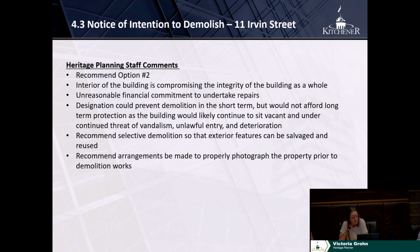While some of the heritage attributes are still intact, many are in poor condition because of water, smoke, and fire damage that has occurred to this property, particularly in the interior. And the interior of the building is compromising the integrity of the building as a whole. The costs to bring the dwelling back up to a habitable standard are not within a reasonable budget and are beyond the scope to make base level repairs. While designation could prevent demolition in the short term, it is likely that the building would continue to sit vacant and under continued threat of deterioration and vandalism.